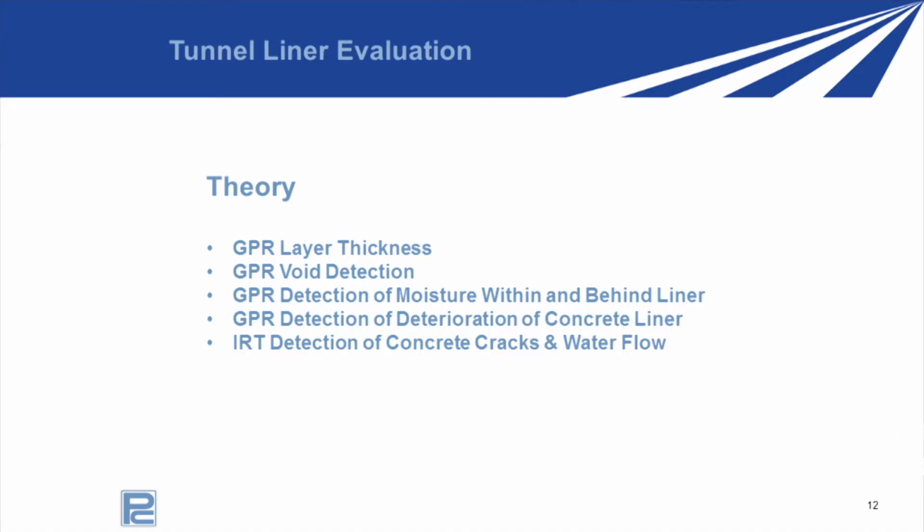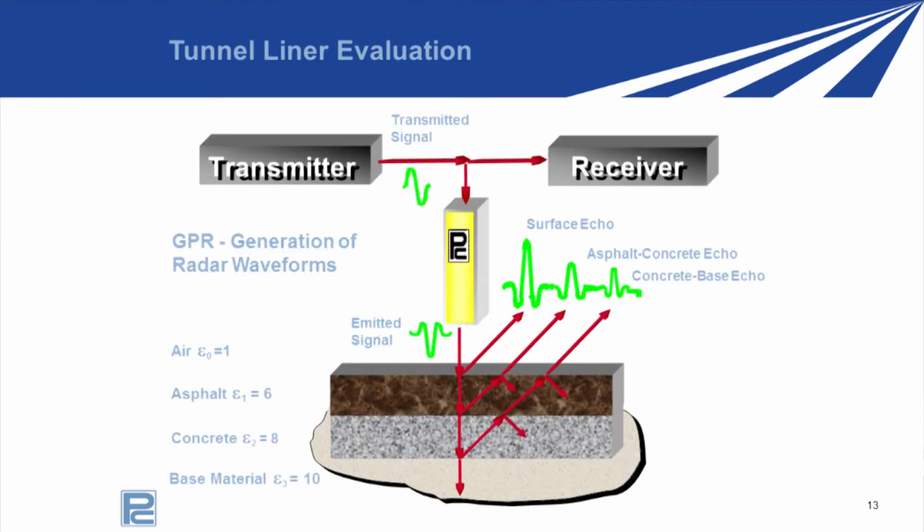So I'm going to talk a little bit about theory. This is where everybody gets kind of glassy-eyed: the basic principles behind GPR and infrared thermography. This is a cross-sectional view of a GPR system. In the upper left, you have a transmitter which transmits a monocycle. The monocycle is coupled through the antenna and emitted from the antenna, and you get a reflection and a transmission at every boundary. So you have air to asphalt; this is asphalt, concrete, and base material. It could be a bridge deck or a tunnel liner for that matter, but the principles are the same.